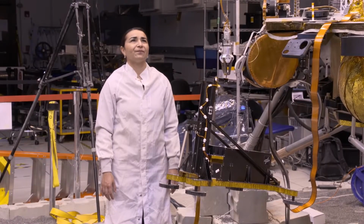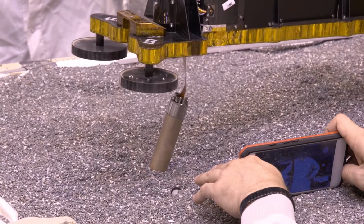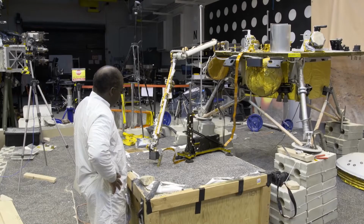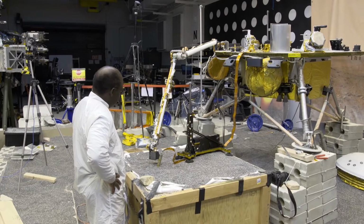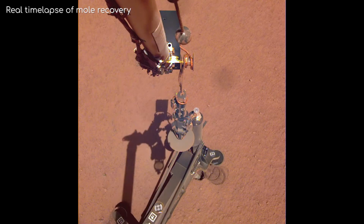Again, ground-based teams tried to replicate the problem and look for a safe way to pick up the housing around the mole and use the robotic arm to straighten its course. Putting their plan to action on Mars, the operation was successful. The housing was lifted off, exposing the mole, but no further progress has been made as of this moment.